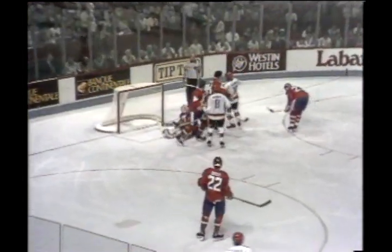Well, there's a screen shot that came right in on Grant Fuhr. I think he saw that at the last instant and made the save. So now we've got 37 seconds left in the power play.